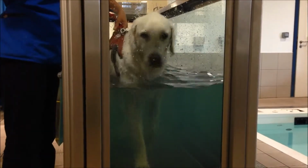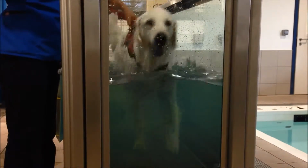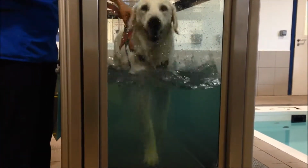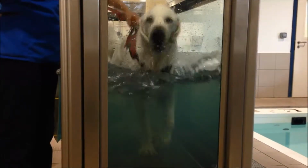The treadmill is brilliant for retraining gait in our neurological patients. Having the water to a certain depth helps the patient's balance, and the feeling of the water around the legs increases both the sensory and proprioceptive feedback.